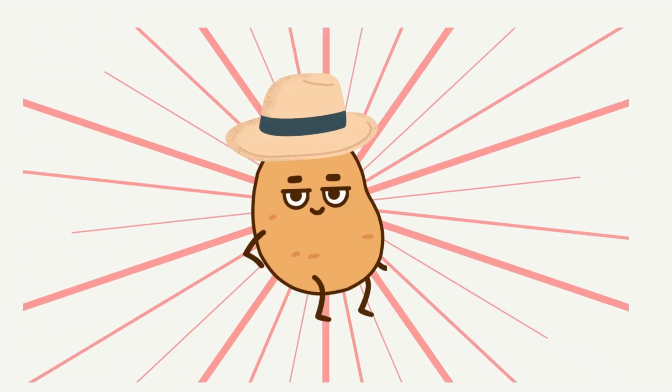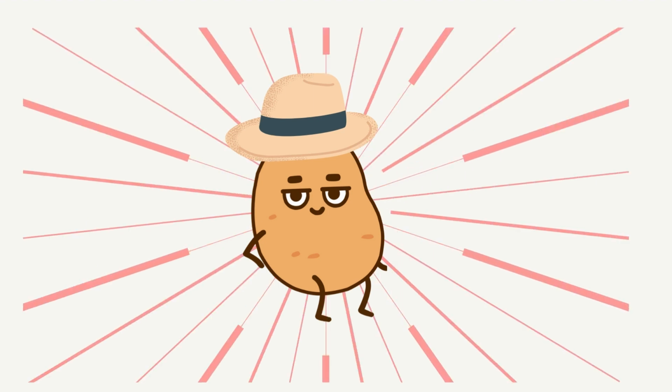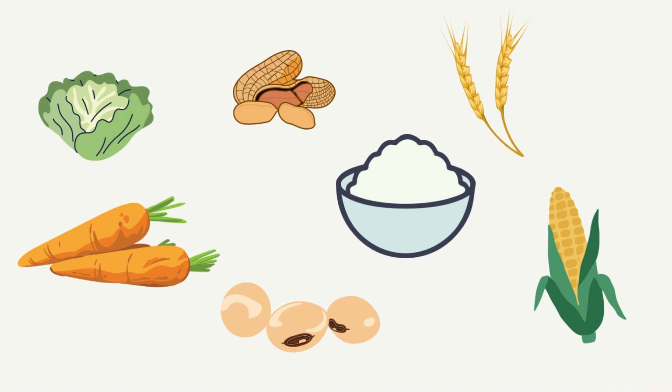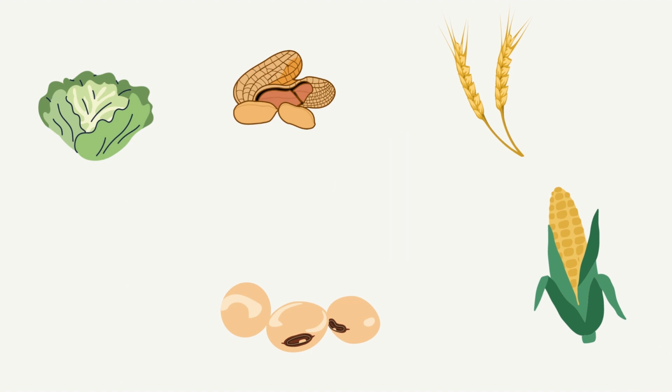Despite popular belief, not all antigen is always destroyed when cooking potatoes, so it's possible that potatoes are more useful practically than most of us thought. In addition, foods like lettuce, carrots, peanuts, rice, wheat, corn and soybeans are being considered.